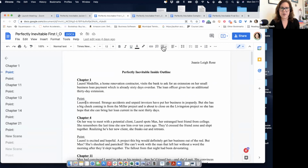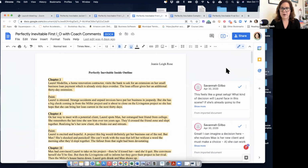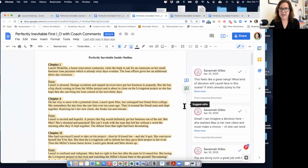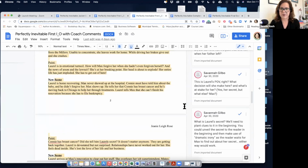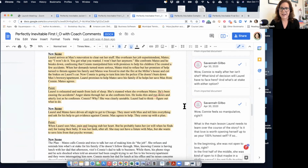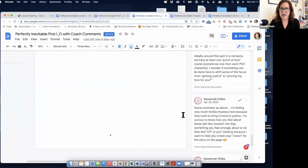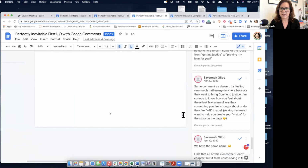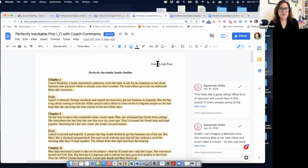So what I want to show, though, is this next version, which is Savannah, the book coach, coming in, and look at how many comments she's able to make on this inside outline. I'm going to go back slowly and look at some of them in detail. I know this is kind of dizzying to look at. I just want you to look at how much she's able to see in here. It's some really rich questions and conversations started because Jeannie did such an amazing job putting this together, and she followed the rules and she did everything right.